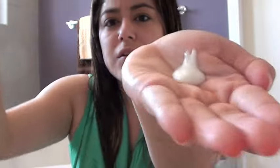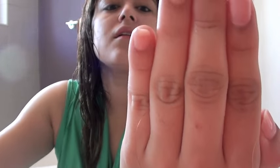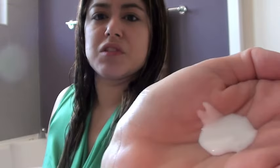It's also Carol's Daughter. So I do a little, probably around that size. It's kind of like a $50 maybe, I don't know. And I do the same thing, just run it all over the hair, using my fingers as a comb.